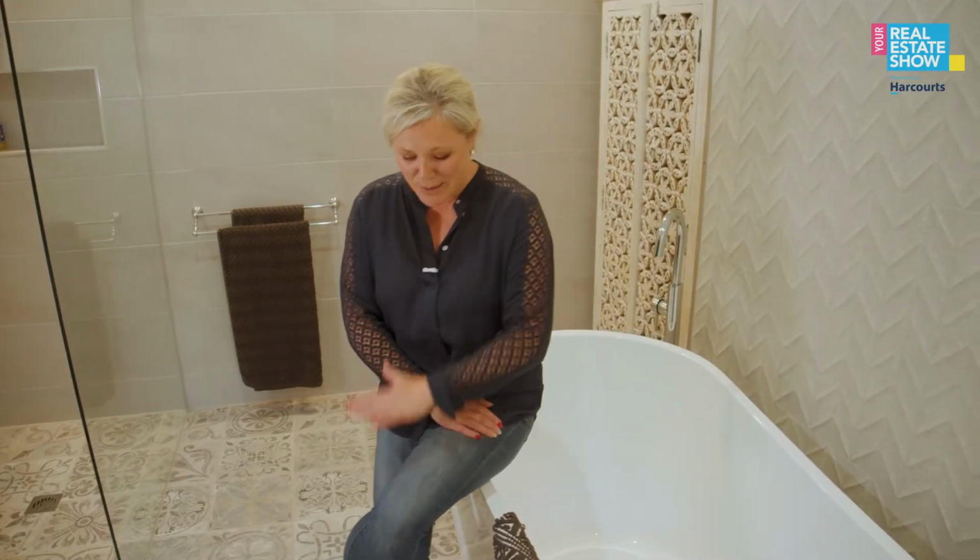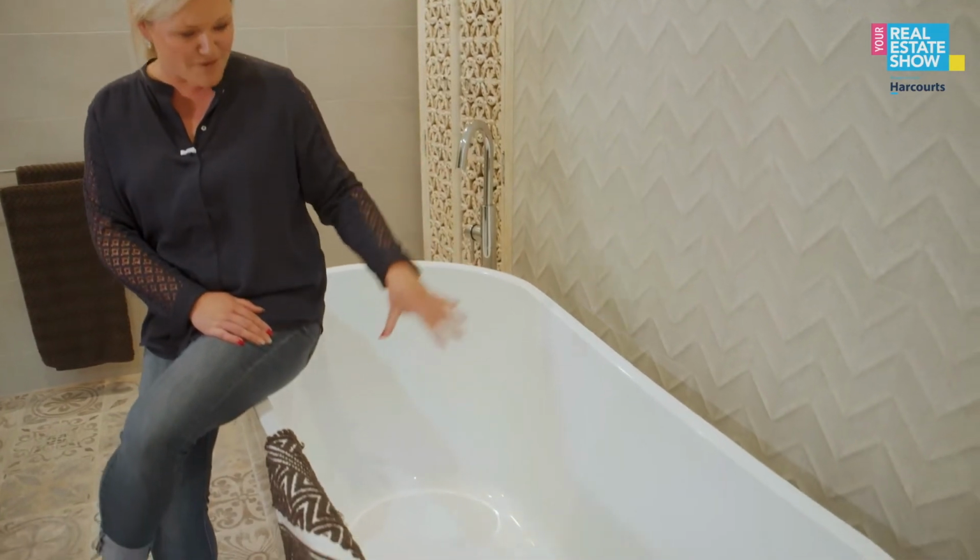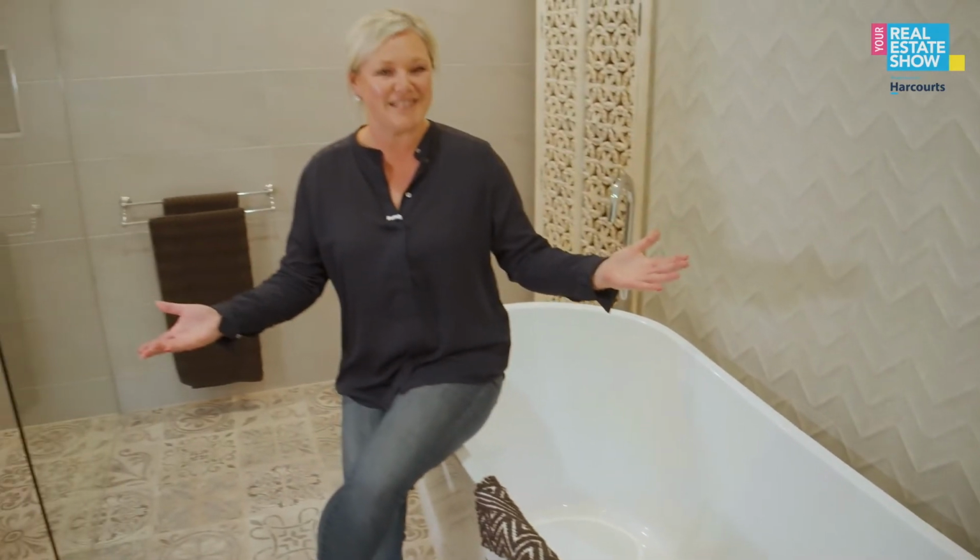This is one of the 2 bathrooms in this house. It's simply stunning. Beautiful tiles. I love the textures. I love the natural light that's coming in. I love the bath size. It's one of the best I've seen.